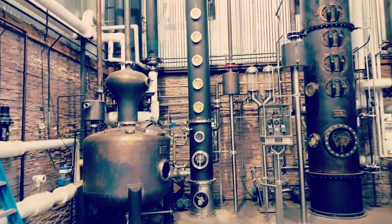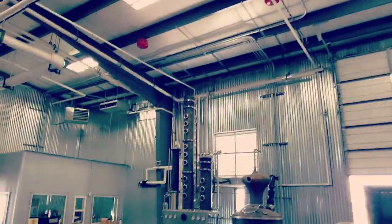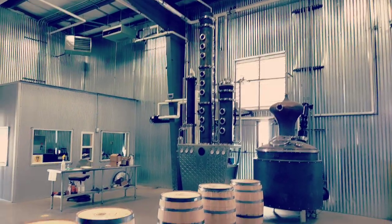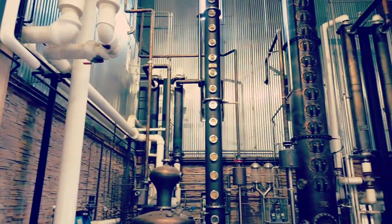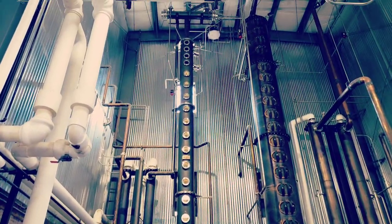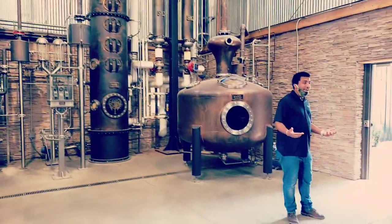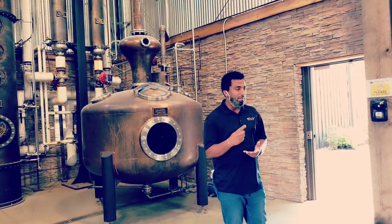Ready to go into our distillery. When we started distilling downtown, that was the pod still that we were operating off of over there. That first 365 days, we're sitting at that single barrel.